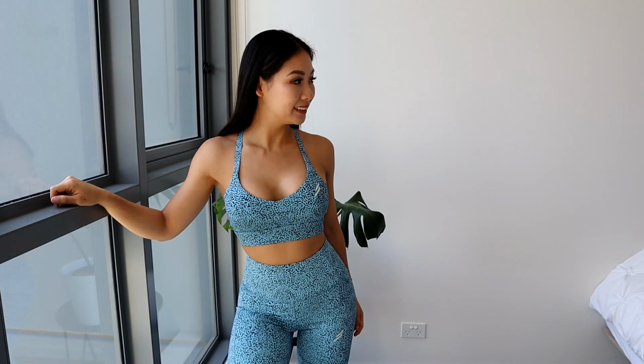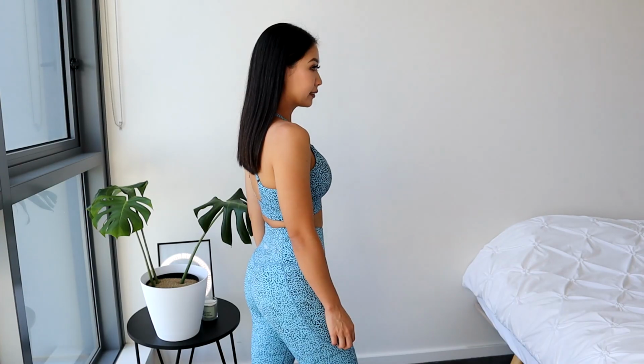I love the color, I love the fitting of it. The material is so smooth. It literally just slides on. It's so buttery soft. Sports bra is super duper flattering, as you guys can see. It's the perfect fitting. I actually had this in a size small. It was a little too big for me, so I ended up getting extra small this time, and extra small just fits perfectly. Absolutely in love.